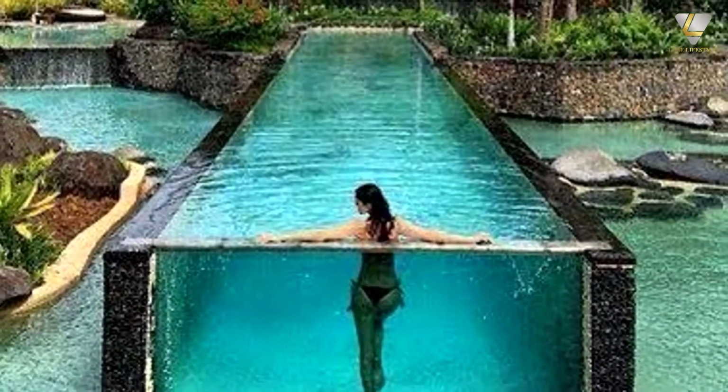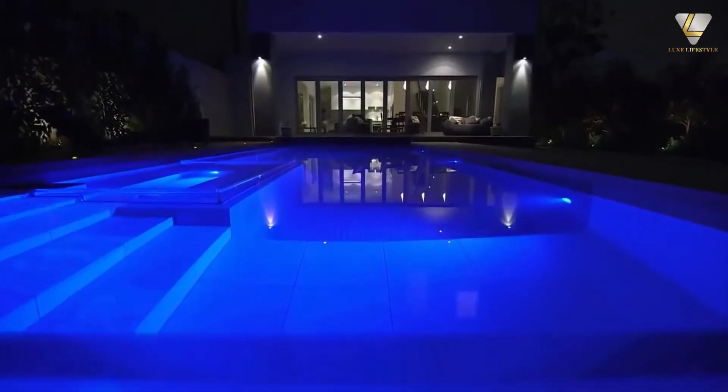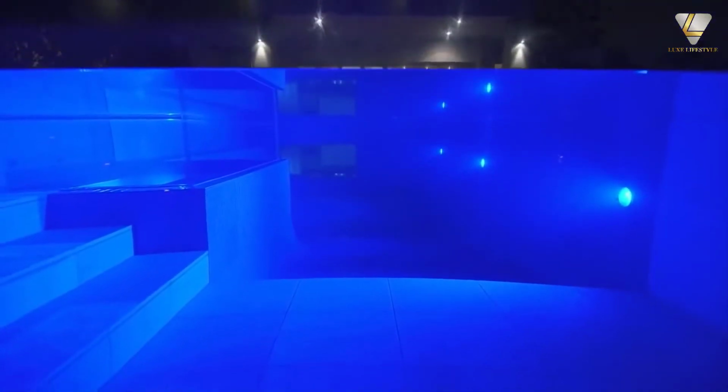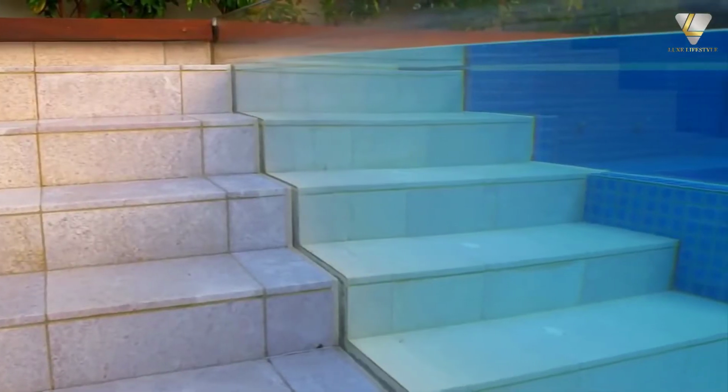I really like this kind of pool with glass walls. These pools are very modern and inviting. When I came across this image, I started to wonder what it would be like to live in a place where I can swim surrounded by the sounds of nature. And then I found a house that really inspired me.